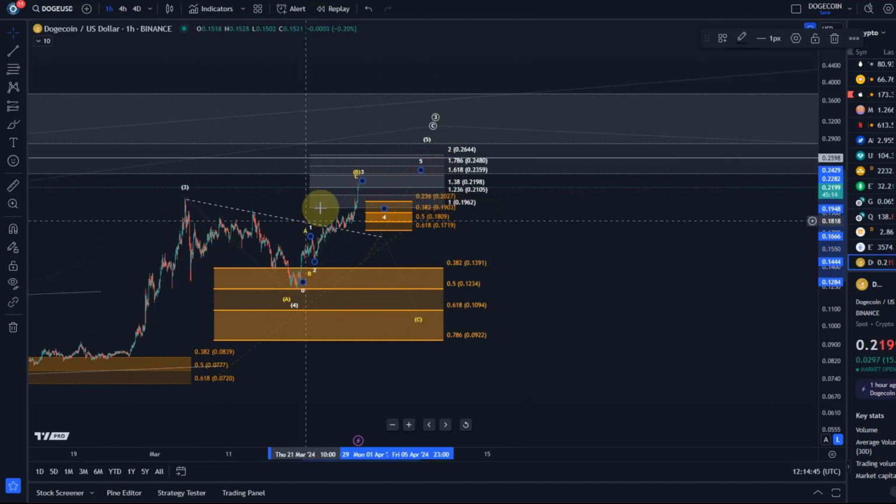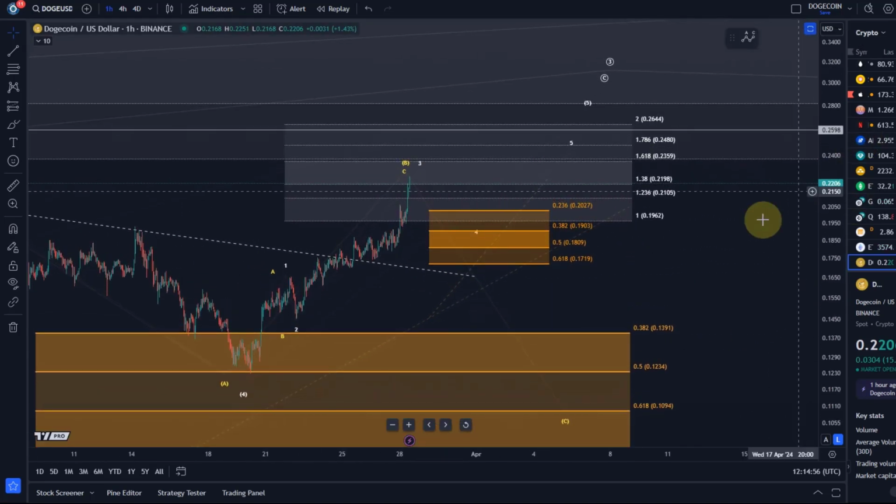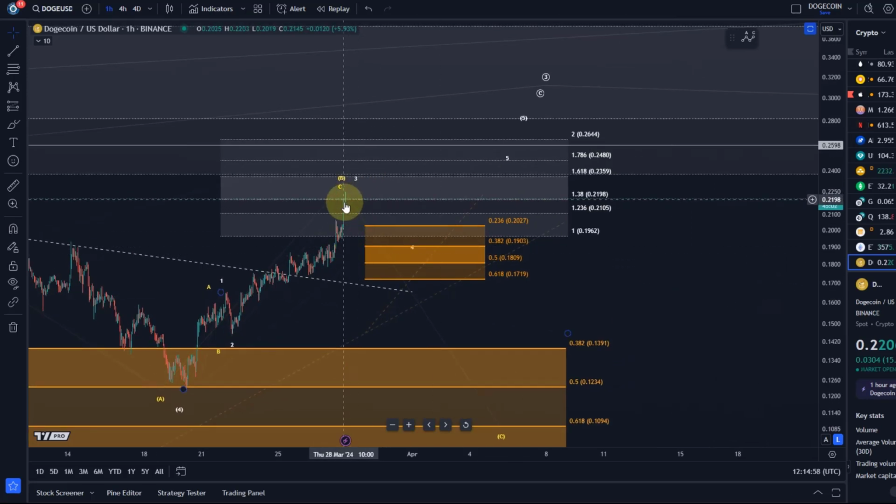In this structure to the upside, obviously I've been watching this 5-wave pattern to the upside since wave 4 bottomed on the 20th of March. I highlighted to you that the third wave in the white scenario should reach, well, minimally 21 cents, but the first ideal target is actually 22, which was reached. So I think it's time for an update.